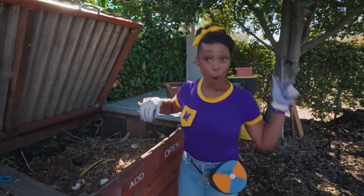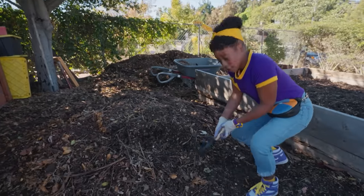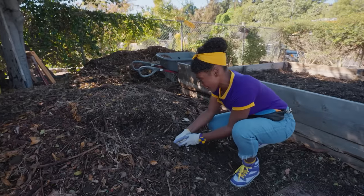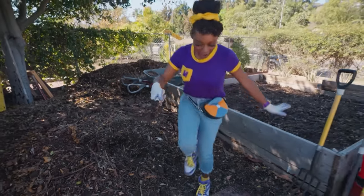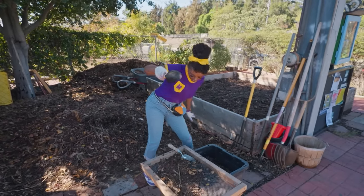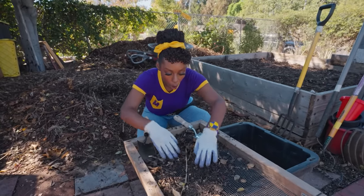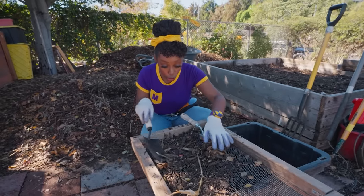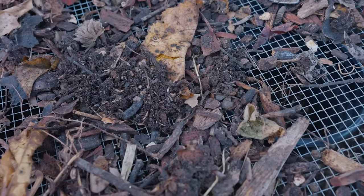Whoa, awesome. Okay, let's head over to this big pile of dirt. Scoop up some dirt and maybe some worms too. Okay, 3, 2, 1, sift off. Sift, sift, sift. Oh, check out these worms. Did you know earthworms have taste buds all over their bodies?